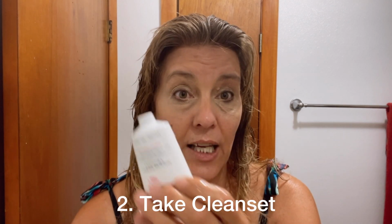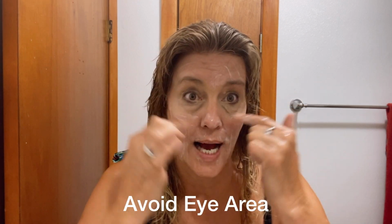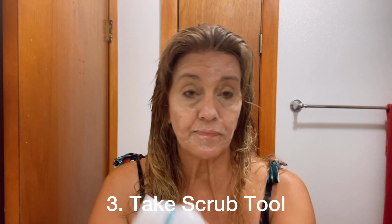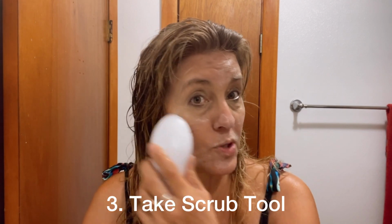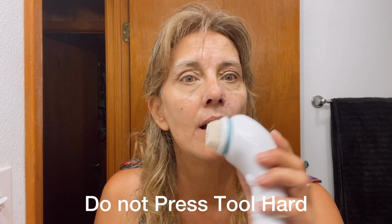Now you are going to take a small amount of your cleanser, and we're going to avoid the eye area. And so we have our cleanser on our face, and we're going to take the rotating scrub tool. Now we are working upward and outward in a rotating motion. You do not have to press. Let the scrub do the job.